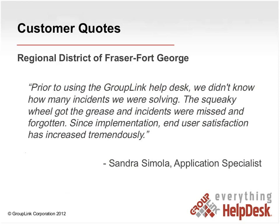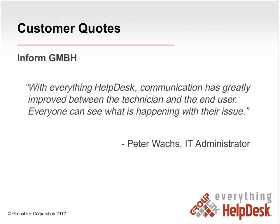Few customer testimonials here. Prior to using GroupLink Help Desk, we didn't know how many incidences we were solving. The squeaky wheel got the grease and the incidents were missed and forgotten. Since implementation, end user satisfaction has increased tremendously. And then if I come in here, with everything help desk, communication has greatly improved between the technician and the end user. Everyone can see what is happening with their issue.